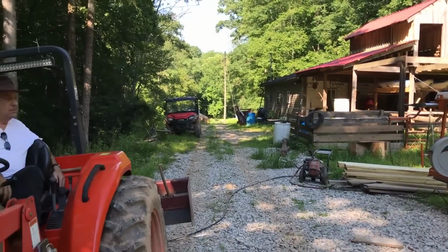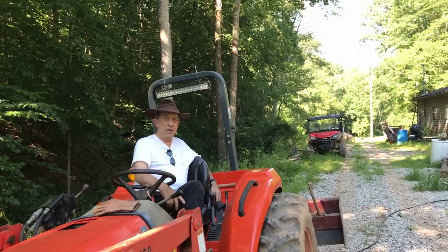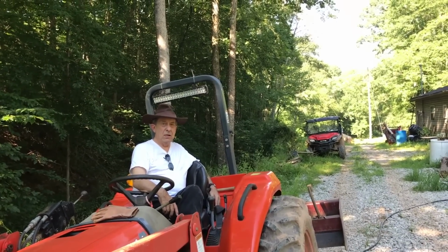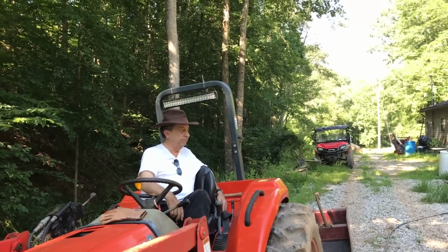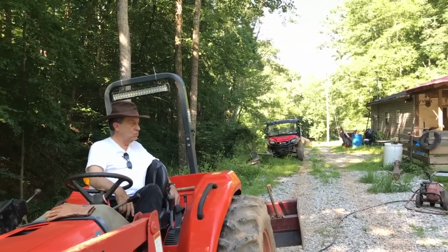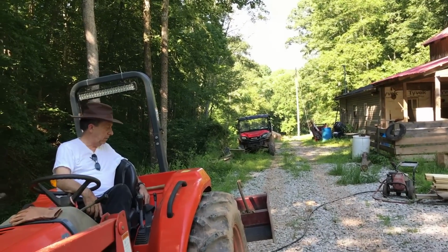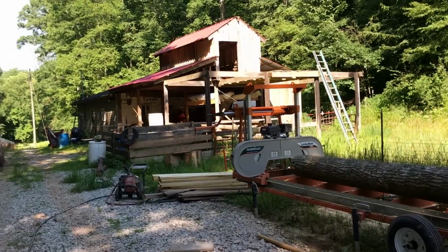So what do you use for a header? The 4x4s. They'll go across. I'm going to do some timber framing type style, and then we'll do 45 supports, and then of course we'll just do regular rafters. Yep. Sounds like a plan. All right. I appreciate your help.